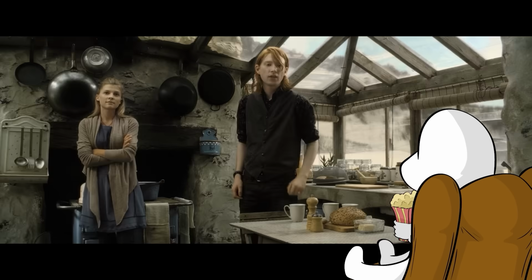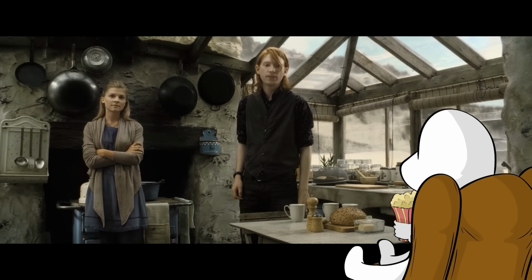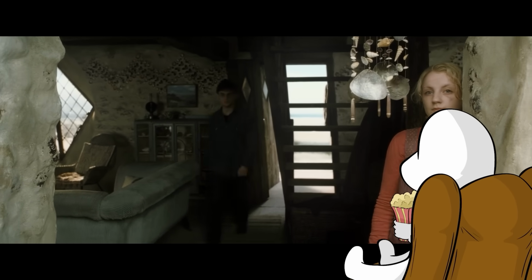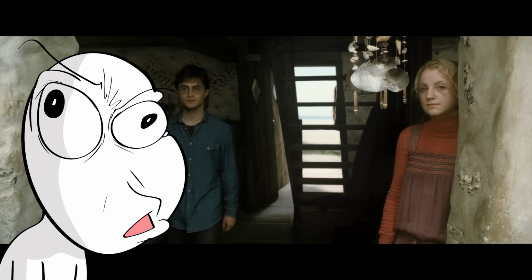It's beautiful here. The Order uses it now as a safe house. Muggles think these keep evil away, but they're wrong. Okay. Thanks, Luna. Always love having you around.